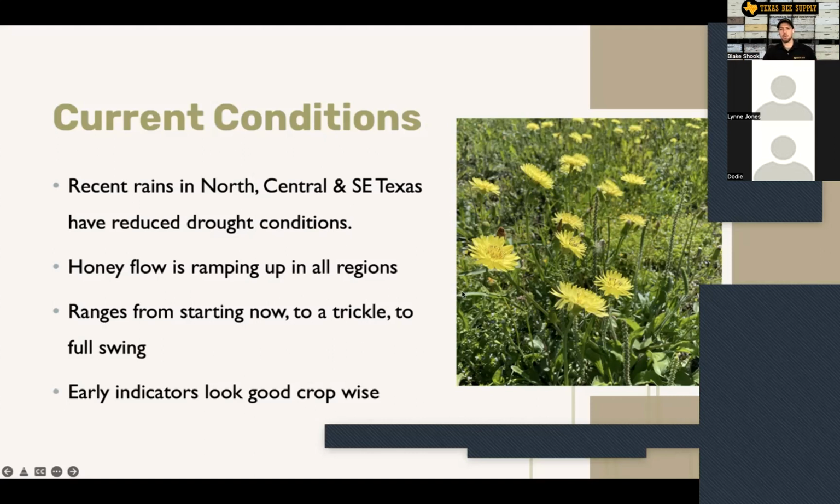So I kind of mentioned this before in the video, but what I'm seeing is, we've had some pretty widespread rains in most of Texas and the South. And so it's really helped reduce some of those drought conditions. Some areas are still a little dry, but in general, we're not seeing a huge drought. The honey flow is certainly ramping up in all regions. In some places it's just barely a trickle. Some places it's 100% full steam ahead.